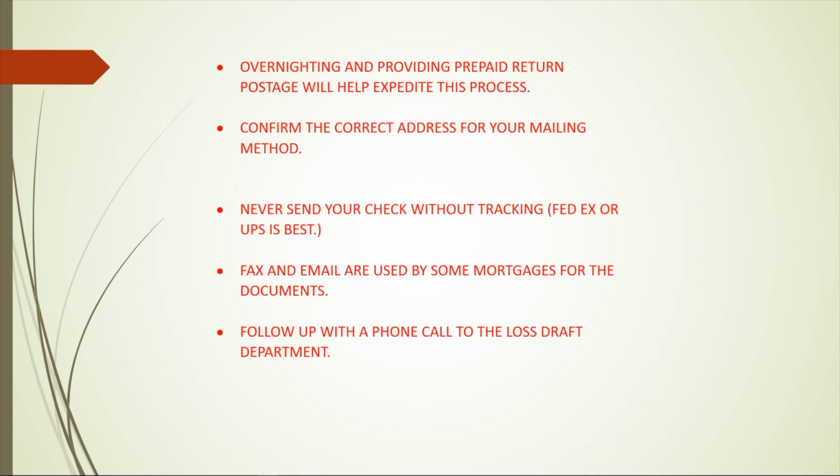Do follow up by calling your mortgage company to make sure that they receive the documents and that they have everything they need. This is very important because they may be missing one document and they're not going to give you a call to let you know that. Most often they will just let your file sit there until you follow up with them, depending on your mortgage company, of course. So you will want to schedule your follow-up call for the day after your package and your check are set to arrive.